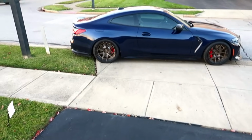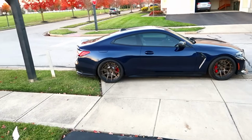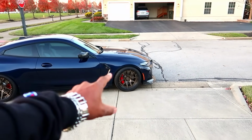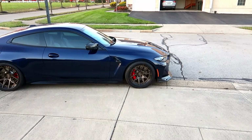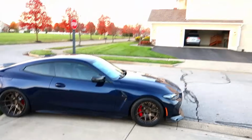One thing that's irking me though is I have a 20-inch rim in the back and a 19 in the front, and that's how they come from the factory. But that bigger tire in the front is irking me, so I ordered a new 20-inch wheel for the front with a smaller profile tire to match the rear. But yeah, so these are the things that make up that price tag and monthly payment on a BMW M4 Competition.